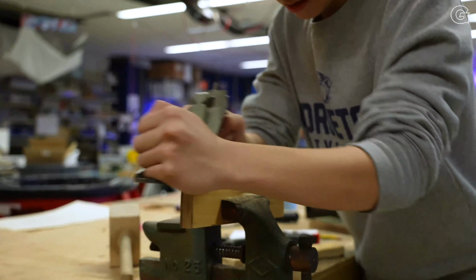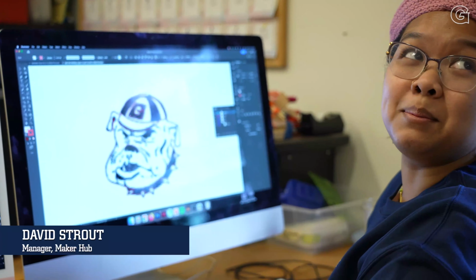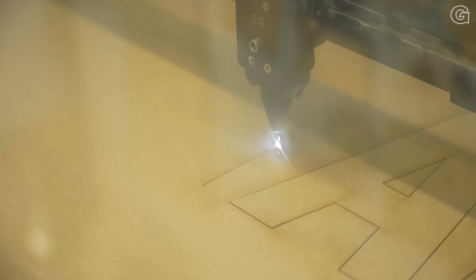He really kind of took it and ran, and then it was actually his idea to get the Maker Hub involved, which was great because having that student involvement, I think, is a really important piece. Myself and the volunteers, we designed and then laser cut some custom decals for the side of the doghouse. So where it says Hoya Saxa and where the big G is, those were laser cut on our machine in here, and those were originally digitized also by the volunteers in here.